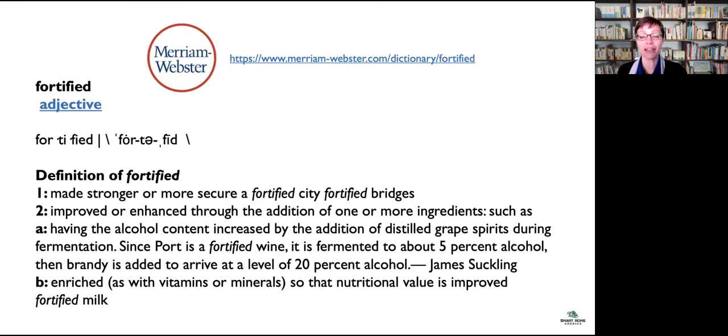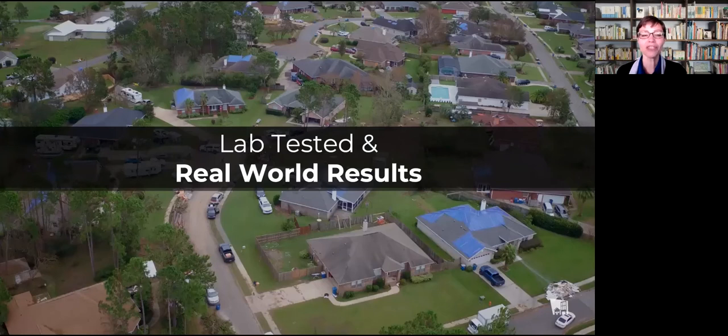But you also have things like fortified breakfast cereal. Well, what is fortified breakfast cereal? It's got extra iron and vitamins and minerals to make you stronger, to make you better. So the idea of fortified is to make something better. So IBHS, remember, tests everything in the lab and then takes it out and puts it in the real world.